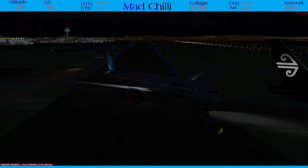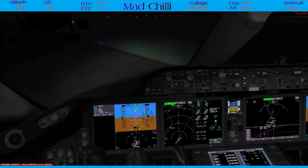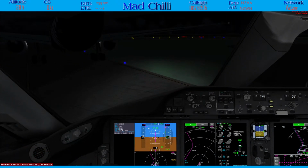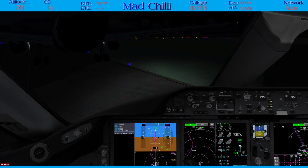New Zealand 213, Auckland Tower. New Zealand 213, go ahead. New Zealand 213, any chance I can get an ETA on how long you'll be at the Alpha 10 holding point? I'm waiting for takeoff clearance, sir. Roger, New Zealand 213, I didn't get your call for your holding there, but no worries, line up and wait 05 right. Line up and wait 05 right, sorry, my apologies, New Zealand 213. No problem.